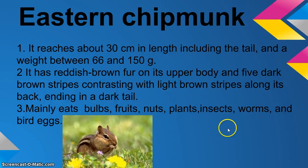The eastern chipmunk reaches about 30 centimeters in length, including the tail, and a weight between 66 and 150 grams. It has reddish-brown fur on its upper body and 5 dark brown stripes contrasting with light brown stripes along its back, ending in a dark tail. It mainly eats bulbs, fruits, nuts, plants, insects, worms, and bird eggs.